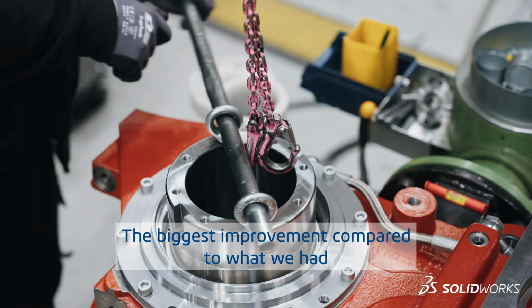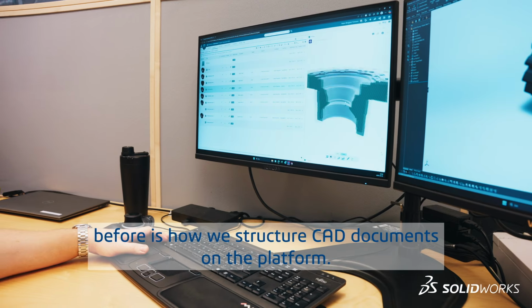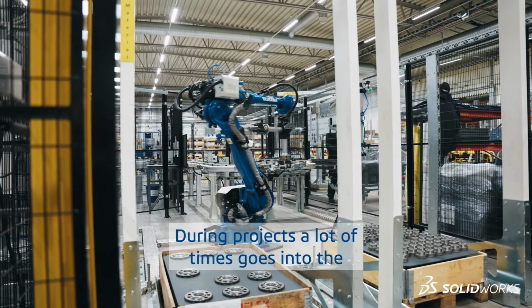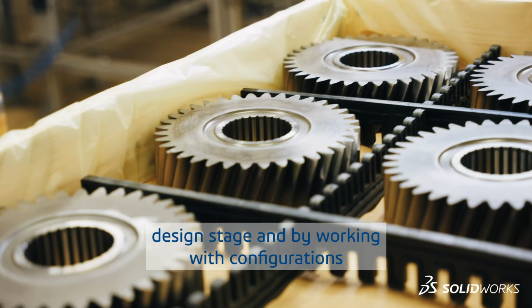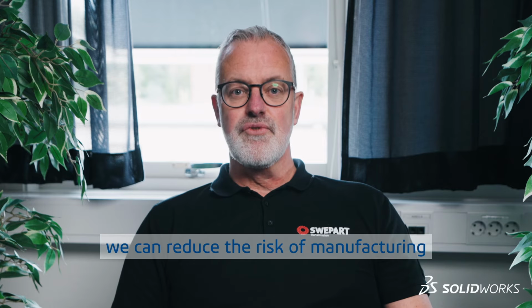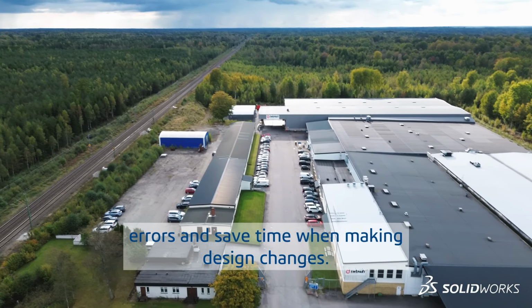The biggest improvement compared to what we had before is how we structure CAD documents on the platform. During projects, a lot of time goes into the design stage, and by working with configurations, we can reduce the risk of manufacturing errors and save time when making design changes.